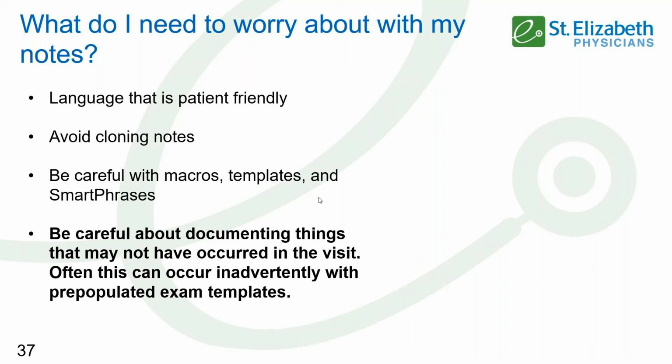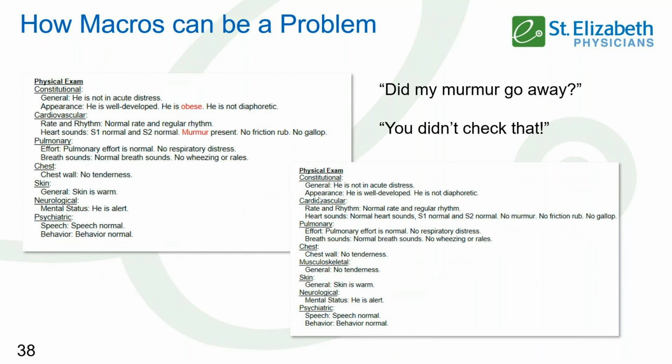Pre-populated exam templates are a common place where this occurs. And macros can be a problem. Macros made documentation easier when we were trying to get all those bullet points, but if you have a macro where you've made changes at the last visit, that note, in this case, the patient was obese and had a murmur, and then we just dropped in the regular macro, forgot to edit the physical exam, the patient's going to look at that and go, well, did my murmur go away? And we don't want to create that particular disconnect between the progress notes.